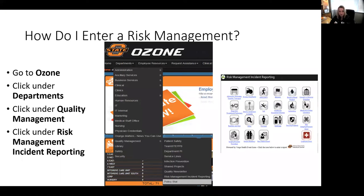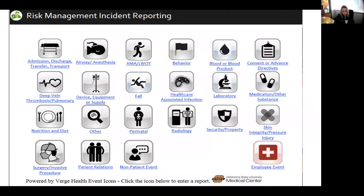So how do I enter a risk management report? Ozone is our intranet for OSUMC. There's a lot of information there on a number of departments and activities. And if you go into Ozone and you click under departments, you'll have a drop-down box. And if you go down to quality management, there'll be another drop-down box, and you'll see this risk management incident reporting. If you click on that, it'll open up this box right here, and I'm going to expand that for you in this next slide.